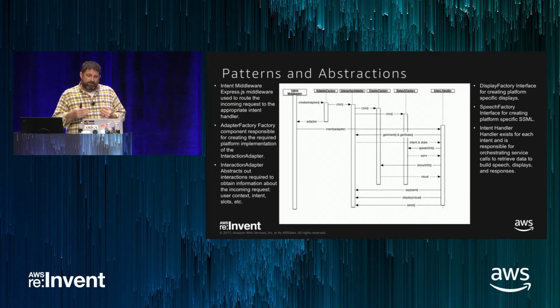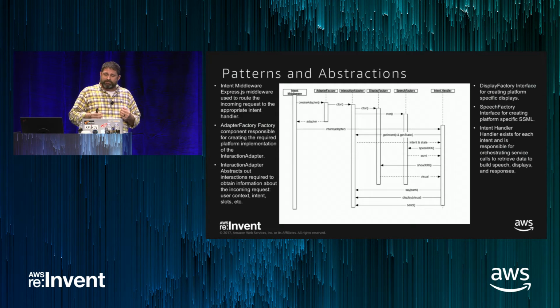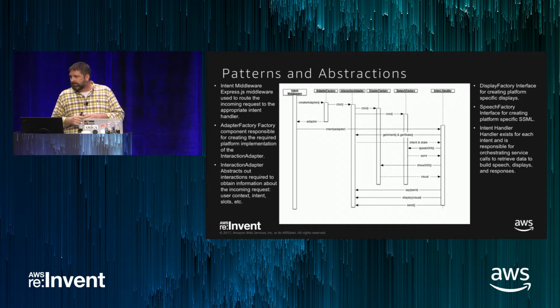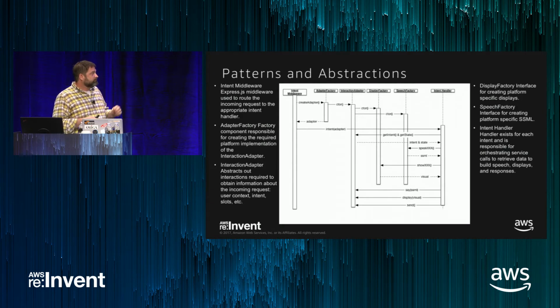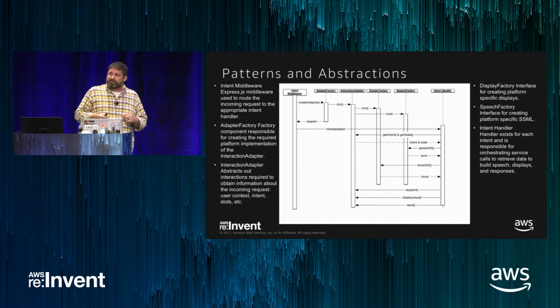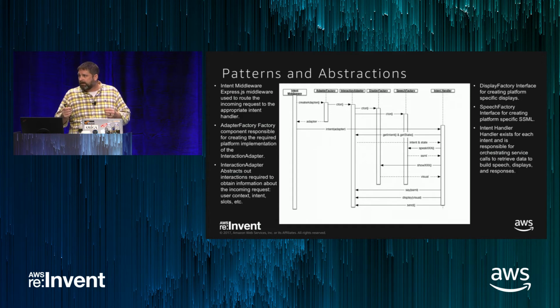That intent handler will call a component called the adaptive factory, which is responsible for creating the appropriate platform-specific interaction adapter. It'll interrogate or take a look at the incoming request, the URL, maybe some HTTP parameters, and create the interaction adapter. The interaction adapter for us is really the heart and soul of our conversation factory pattern. It abstracts out the interactions required to obtain information about the incoming requests, things like user context, intent, slots, as well as abstracts out building those responses for displays and for voice, and ultimately sending back to our customer.